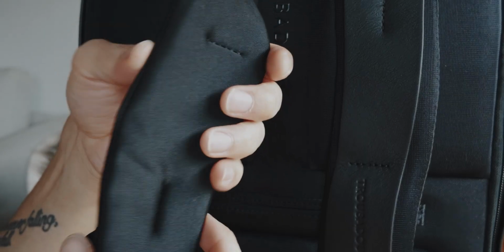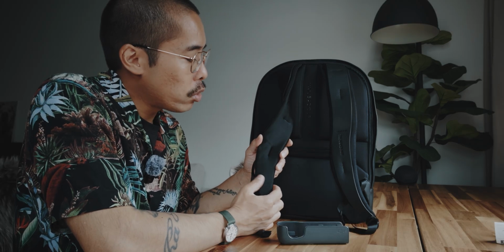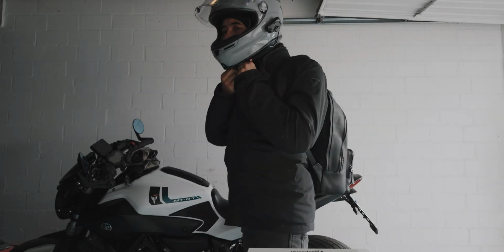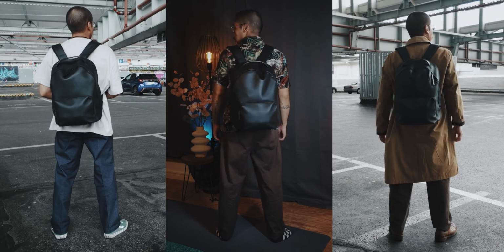That being said, I really wonder how this will hold up in the long run. I mean, in 3 years, 4 or 5 years. I really don't know, and that is definitely something to keep in mind. But if you're not wearing motorcycle gear like I was during the testing, then I think this won't be that exposed to a lot of abuse. So if you're wearing this with a suit every single day, I would speculate that this would still hold up very well.